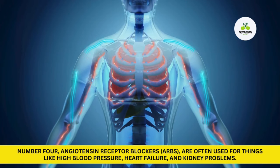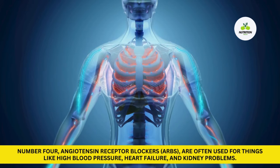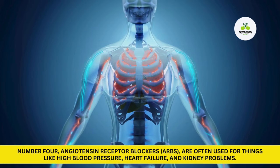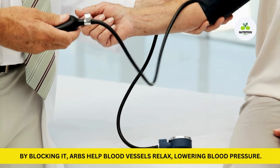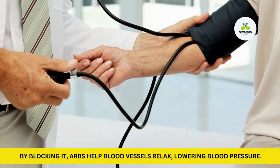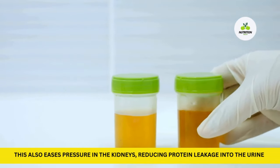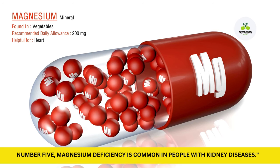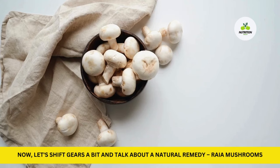Number 4, angiotensin receptor blockers, ARBs, are often used for things like high blood pressure, heart failure, and kidney problems. They work by stopping a hormone called angiotensin II, which usually makes blood vessels narrow, causing high blood pressure. By blocking it, ARBs help blood vessels relax, lowering blood pressure. This also eases pressure in the kidneys, reducing protein leakage into the urine. Number 5, magnesium deficiency is common in people with kidney diseases.